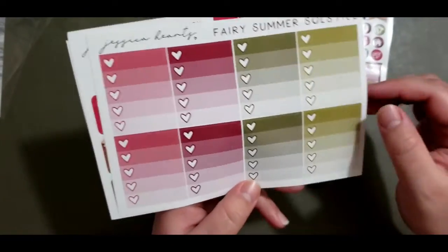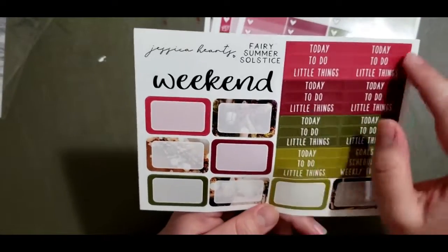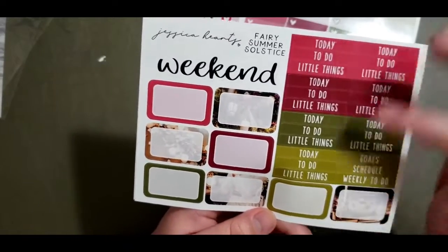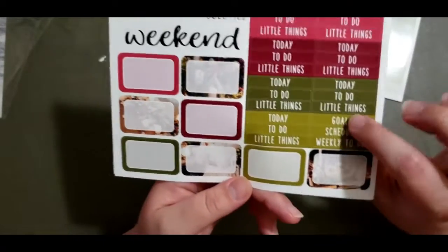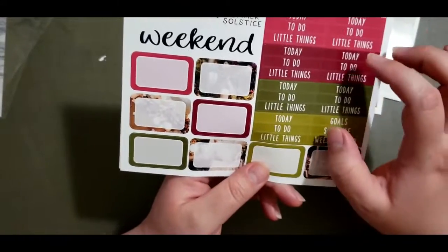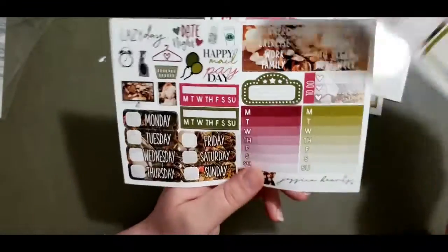Our full heart checklists, our weekend banner headers, and I like the little headers, and I like how they're kind of all grouped, where she's color blocked them, so there are 8 days worth of 3 headers each, or actually 7 days worth of 3 headers each, and then 3 other ones, so you can color block your day, instead of having one of each color like some of the other kits do, and then the half boxes.